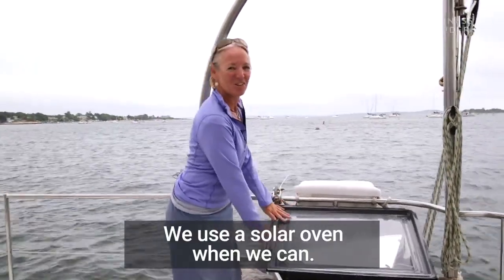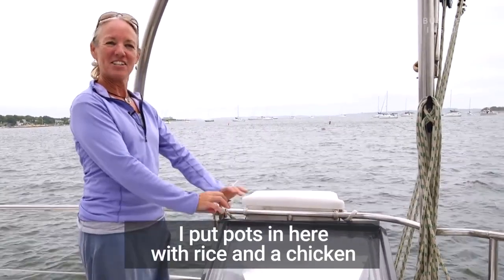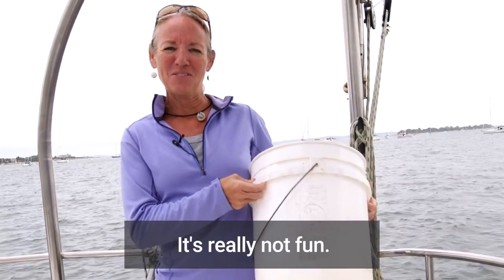We use a solar oven when we can. I put pots in here with rice and a chicken, and it is roasted, falling off the bone in 4 hours. The washing machine, this is where we do our laundry. It's a 5-gallon bucket. It's really not fun.